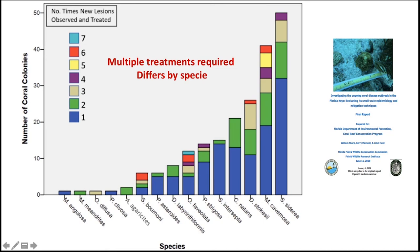So if you look at this, you see, for example, Siderastrea, actually a large number of them only had to be treated once, but for Cavernosa, less so, and not so many for the others too. So you plan on retreatment. Almost everybody has to retreat, doesn't matter what method you use. And look at your species and try to evaluate that based upon what other people have found.